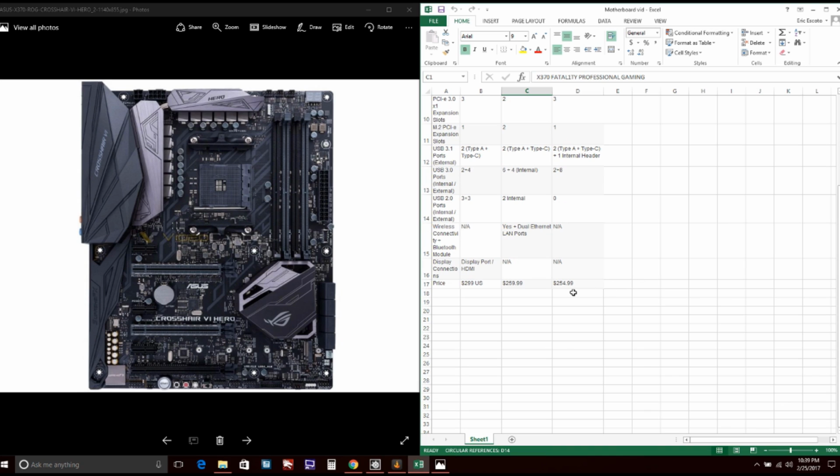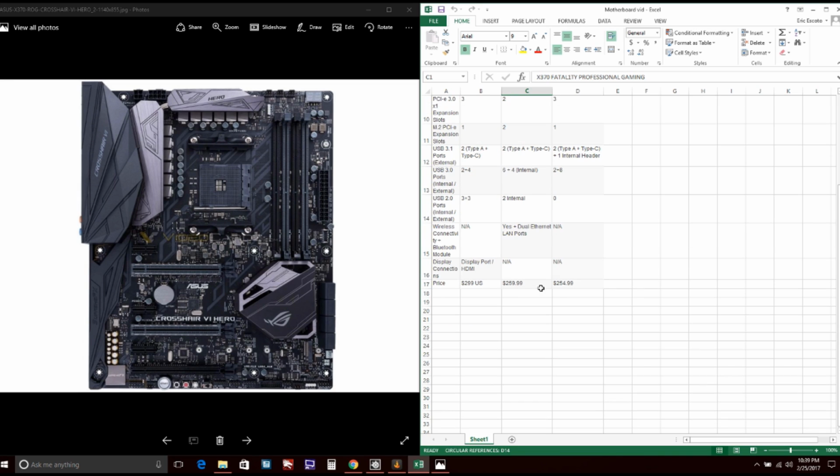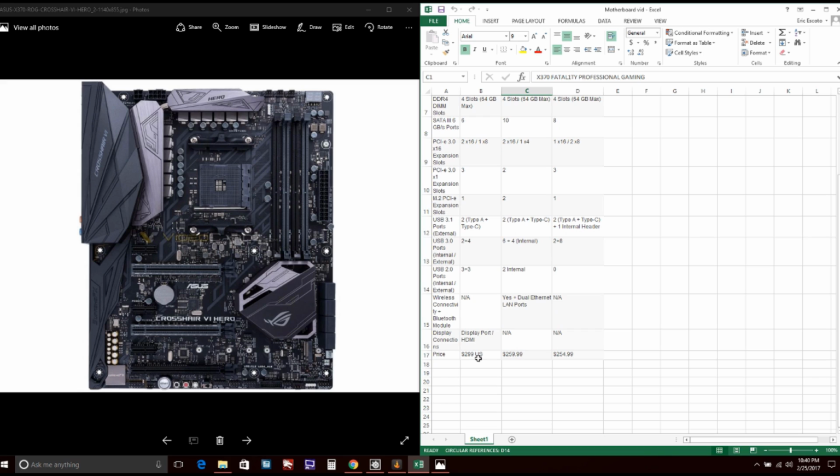If not for anything else, because you have 16 phases, you have one extra M.2 PCIe expansion slot, and because you have the wireless connection and Bluetooth paired up with dual Ethernet LAN ports. Just because of that, it's worth the $5, well over the $5 that you're getting from the Asus. And definitely, it's beating out the MSI in value, at the very least.